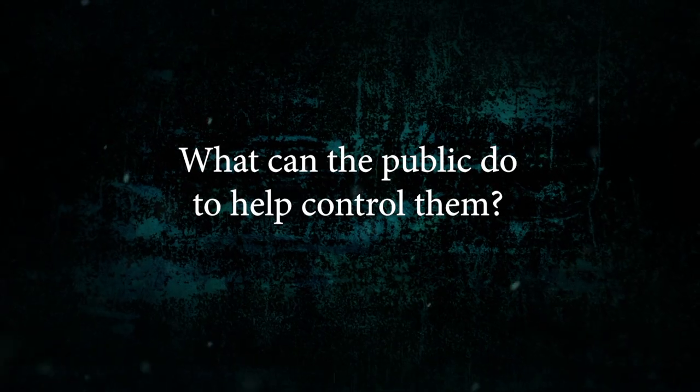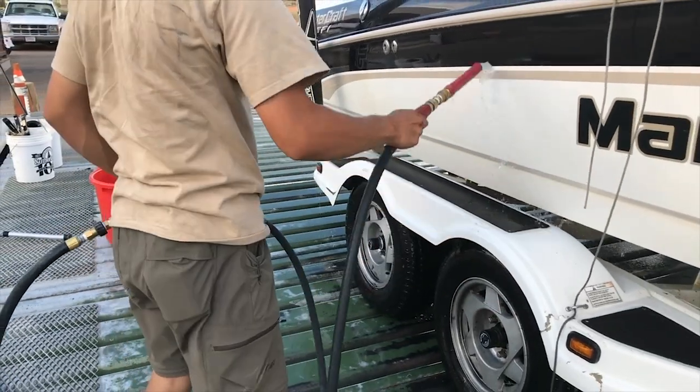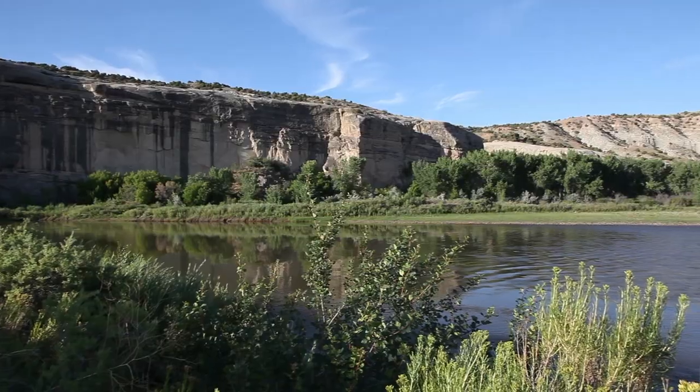What can the public do to help control them? The best thing for everybody is to clean your boat, drain your boat, pull all plugs. Any bit of water can hold hundreds of microscopic organisms that you cannot see.